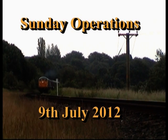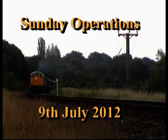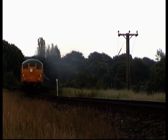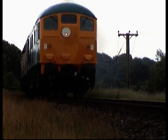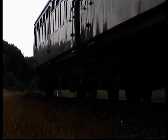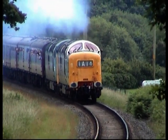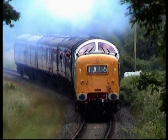Following our traditional beer exchange on the Saturday evening, Sunday operations began in some really good weather. 5081 is seen northbound over Burrs. And two brilliant shots on that same day from the north end of Touch Hill Cutting, double heading Deltics and double heading Class 37s.